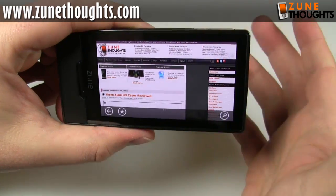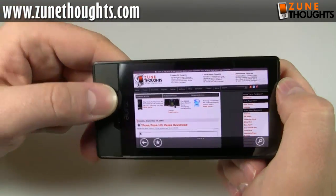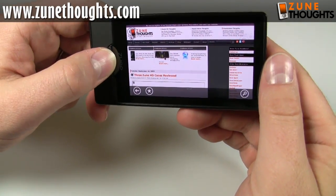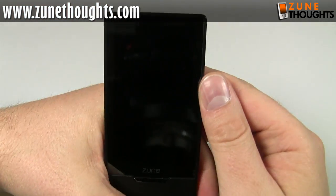And of course, you'll be able to access Twitter and Facebook mobile, because they all have the mobile sites, and so those will render really well in here. And you can even access the full versions of the sites.